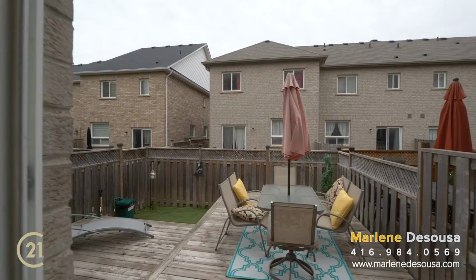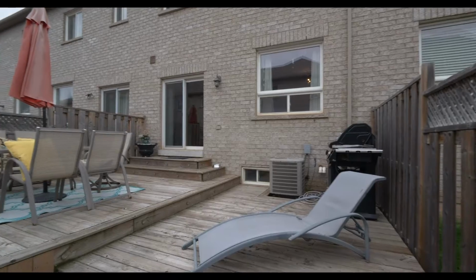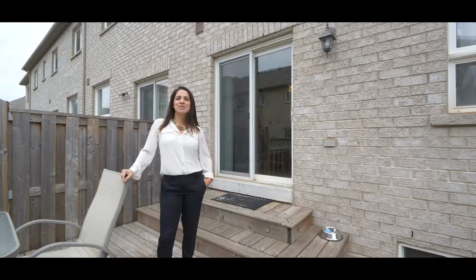A great sized breakfast area walks out to a very low maintenance backyard, complete with a wood deck. As you can see, there's nothing to do but move in.